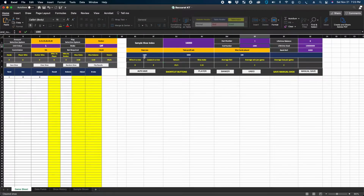I'm familiar with the outcome, so I'm gonna share something with you. Maybe you'll like it, maybe you won't, or maybe you could share some feedback with me about it. With Kevin's strategy, he says that you have to have 1,000 units, and you need to play 1,000 shoes. I have my stop loss at 1,000, which we'll never be able to get to. I apologize, we actually will be able to get to 1,000, but take profit at 5,000.